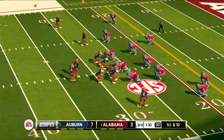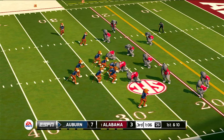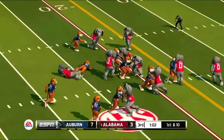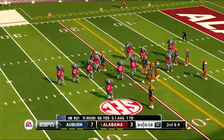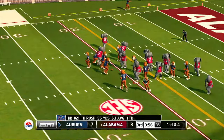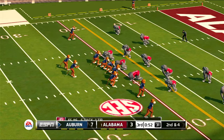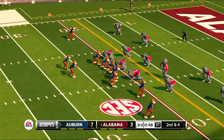Check 37. Takes it up the middle for a nice run. Good for a gain of 6 yards. That'll make it second and four. Down, white nine. Shift, watch the shift.